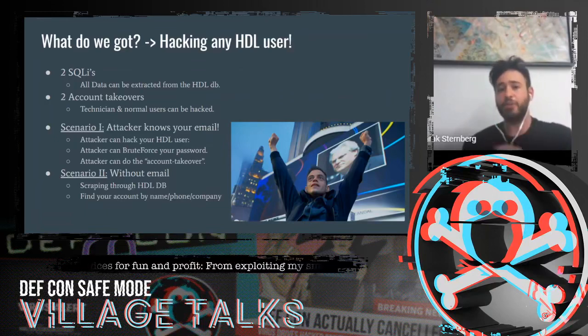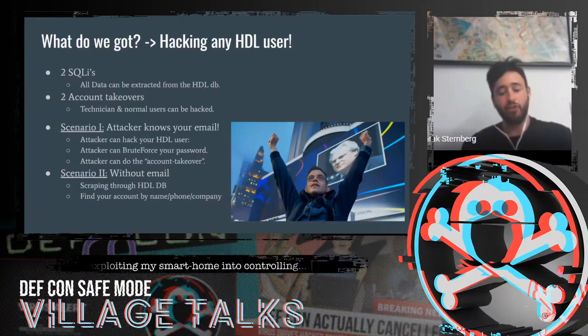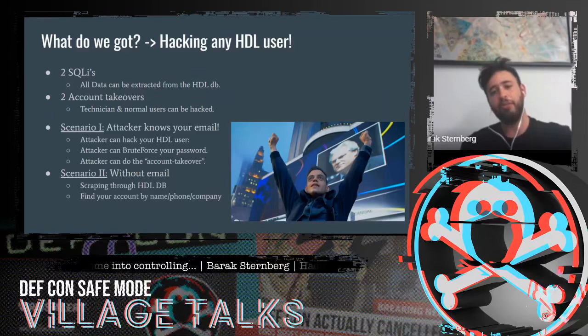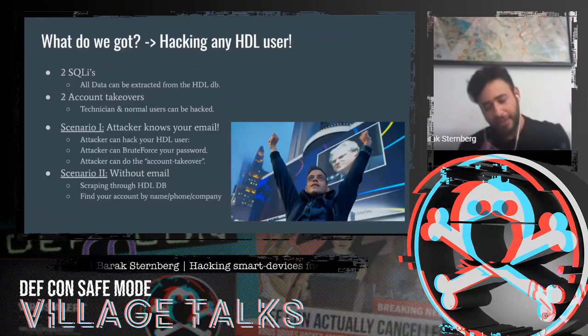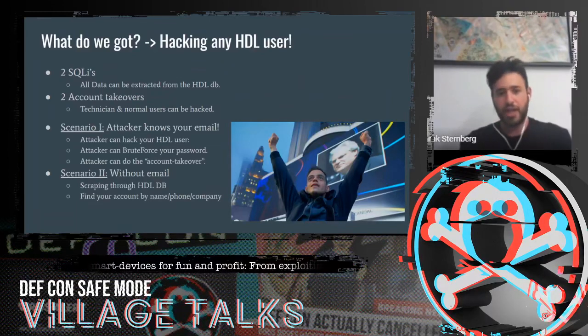Actually, the second one, the technician one, is much more silent, because when you do account takeover over the technician account, usually the normal people, the ones who use the system normally, use the normal accounts. And they don't use the technician account, only for configuration and when something goes wrong. So you can connect and take over only the technician account, and it will work silently and no one will know.